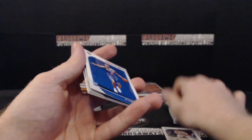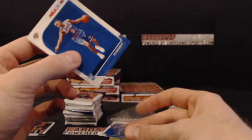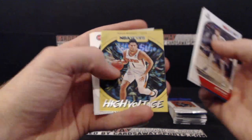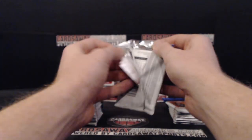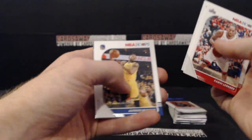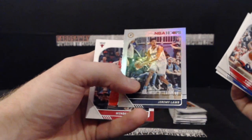RJ Barrett rookie. Isaiah Roby. Devin Booker. Had a nice game against the Sixers a couple nights ago, gave them their first loss. Brandon Clark, Kobe White, Jeremy Lamb to 199.